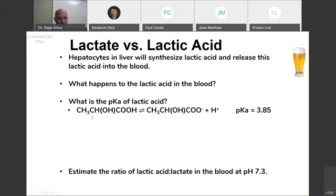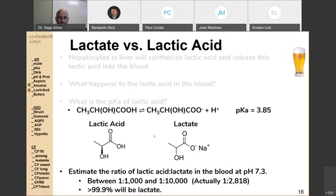I think I'm going a little slow, so I'll pick it up because I've already said all this. In the blood, the pKa here is 3.85, and I'm showing you the structures, which you don't need to know, just so you can understand it. You're basically increasing lactate. This also goes for exercise: when you exercise, people talk about having lactic acid. Well, the lactic acid gave off its hydrogen and you have increased lactate. 99.9% lactate in this case.